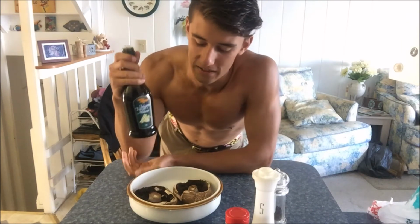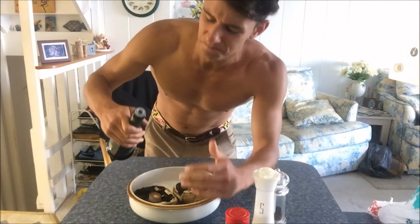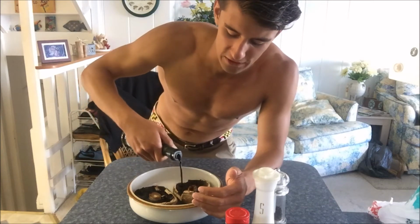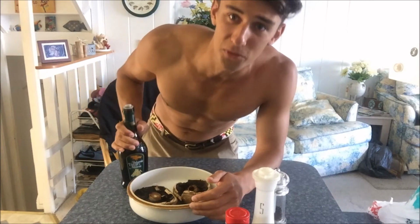So first thing I got here is some balsamic vinegar, and it seems weird, like you're just marinating it in balsamic vinegar, but the vinegar kind of cooks out of it, so it's not a real strong vinegary taste. It actually just gives it sort of a hearty taste. There's not any sort of measurement I have for this. I kind of just throw it on.